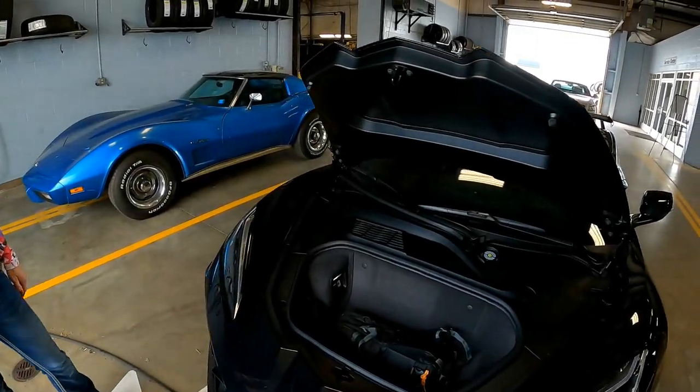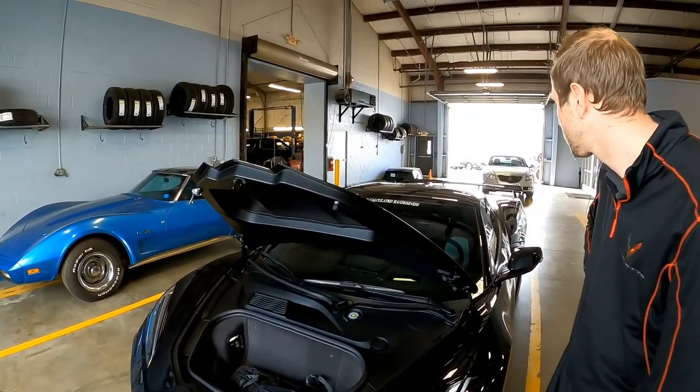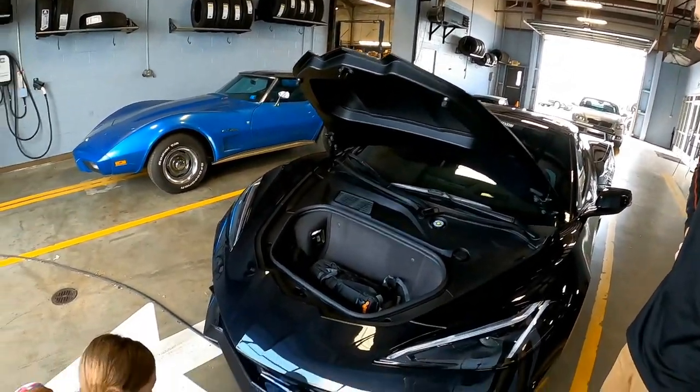Okay, so that's probably what it's gonna be. And then the back probably just needs like a shimmy on a screw or something and pop that thing out. Okay. Guys, I don't wanna hold them up any longer, so we're gonna go look at some cars and eat food.